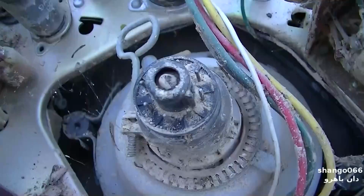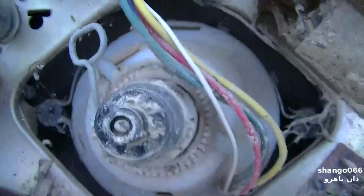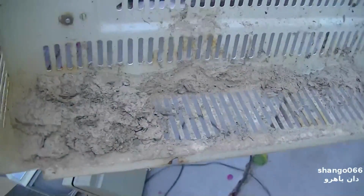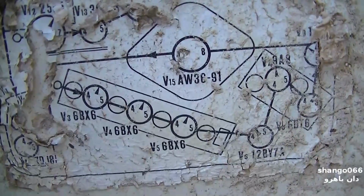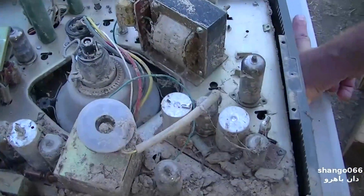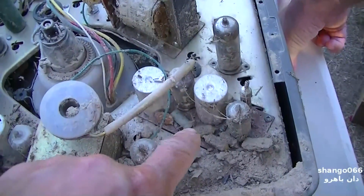We're going to try and test this if we can conduct with those pins. Look at how the yoke is completely sealed in this plastic cone. AW3C01. All these weird Japanese CRTs, I mean tubes, that I don't even have. Damper, horizontal output, IF. Is this horizontal or vertical?